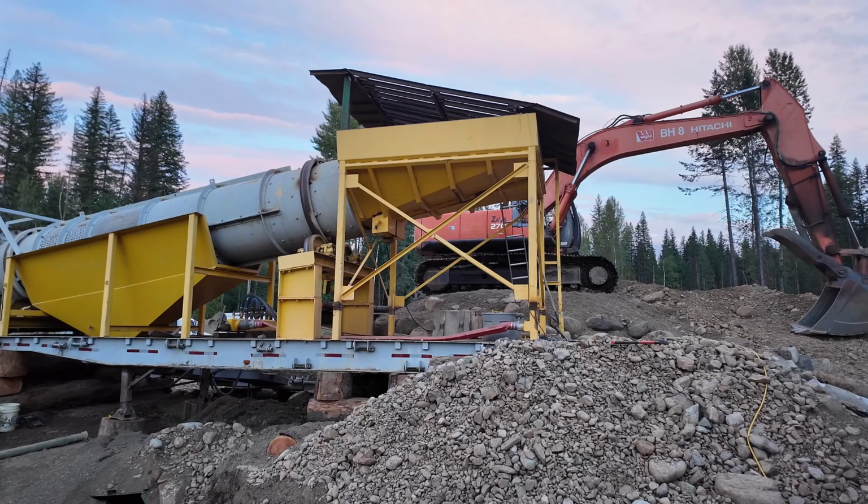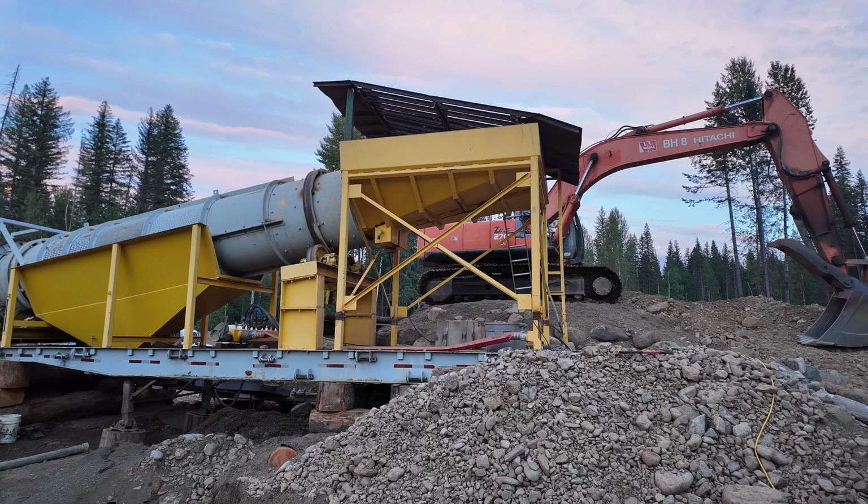So we had to find some better wash plant. And we found a really amazing deal. I mean, what's amazing in gold mining? It was a couple $100,000, but it's a trommel system. If you don't know what a trommel is, just Google it. And this trommel will do between 100 and 150 yards an hour. So we're really excited about that.